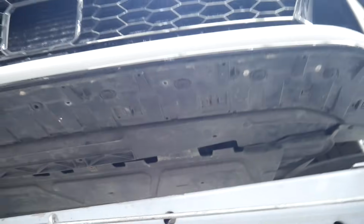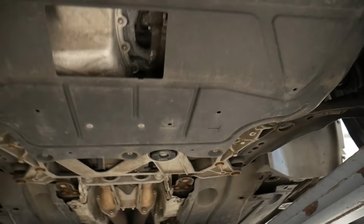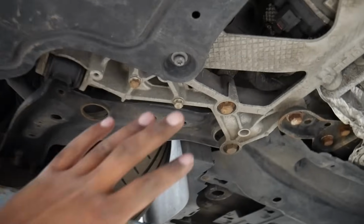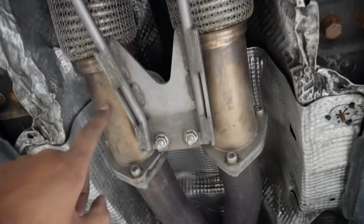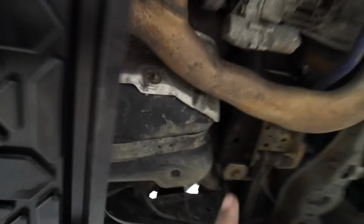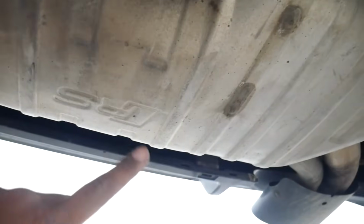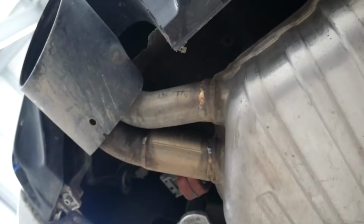But apart from that, underneath, nothing really to worry about. In fact, let me show you underneath the car while I'm here, because this is actually all RS3 subframe. Even the exhaust system's got an aftermarket downpipe, and then it's got the RS exhaust. If we go all the way back to here, the resonator's in there still, and like I said, it's got the RS Sport exhaust. It has been modified.